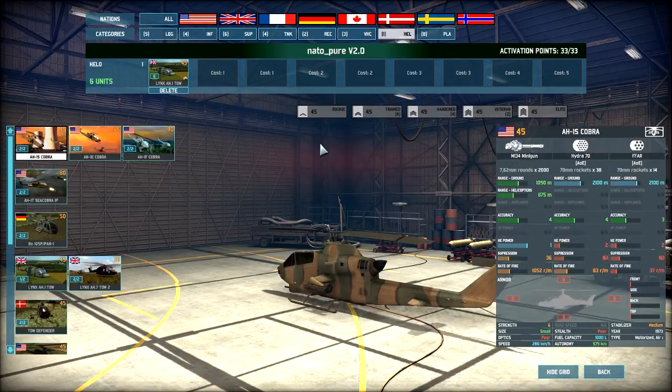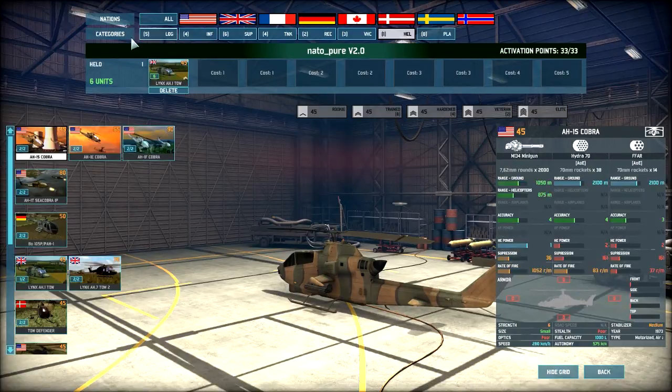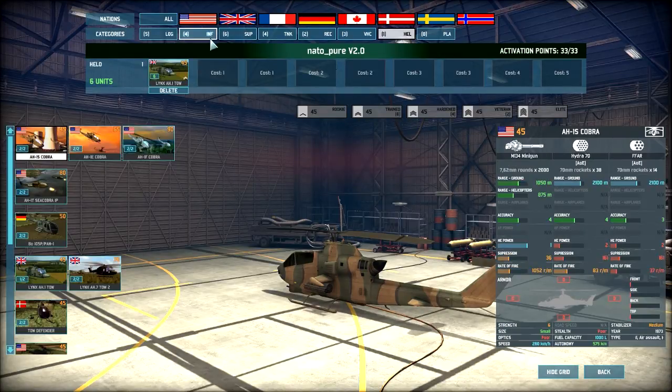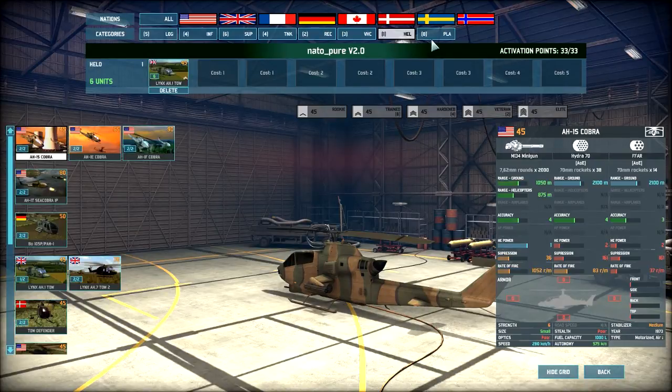Now moving on to the helicopters, I chose to bring in the Lynx AH-1 TOWs. So these guys are the British helicopters. So as you can see, I tend to favor the British units a lot more over here. And the Lynx helicopters over here, they have pretty good AP power, highly accurate, and they have a long range on ground. So I'm gonna use these guys to support my front line and try and take out as many T-80s or as many Abrams that my opponents throw at me. And I think these Lynx should be able to perform very well in multiplayer games.